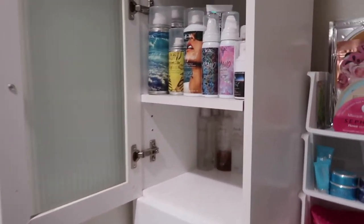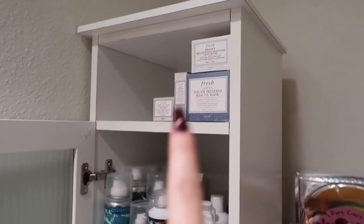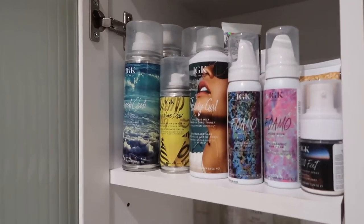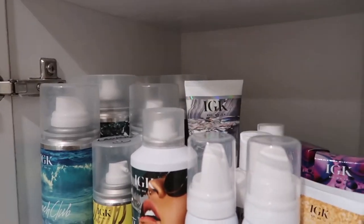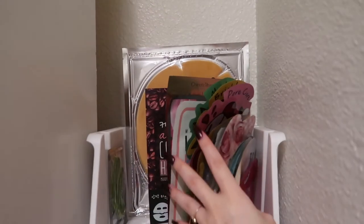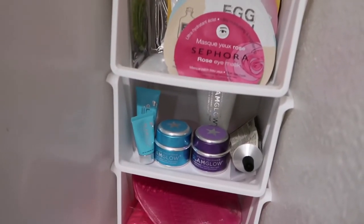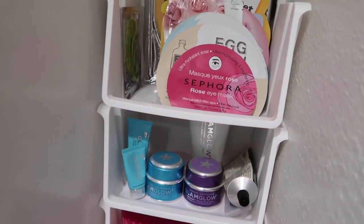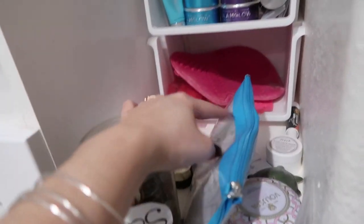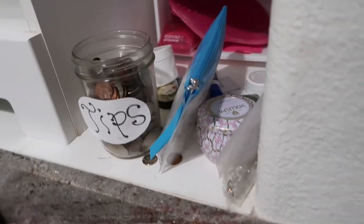Since I already started, I will show you guys. These are where my new products that I have not used yet are going to go. I have some new products there, and then I have a ton of IGK products. And then I just organized my face masks. There's a ton of different face masks here, or sheet masks. And then these are face masks, some of them at least. They go there, and then this is what I use to clean my brushes, like the mats and stuff like that.